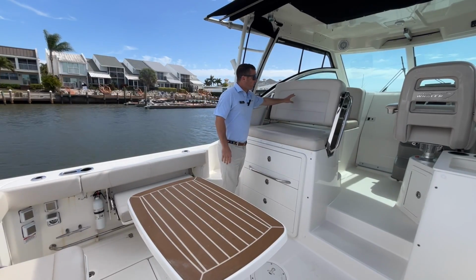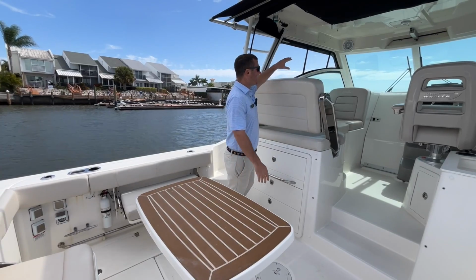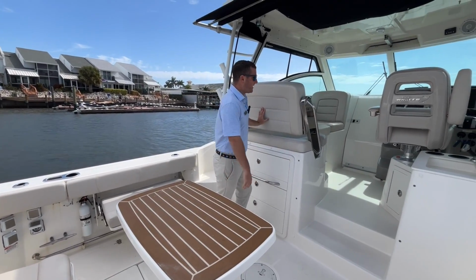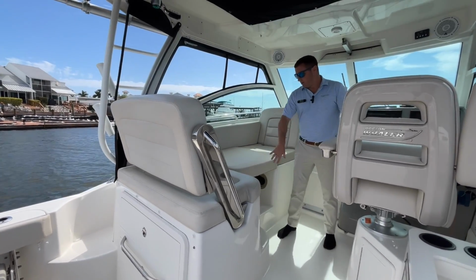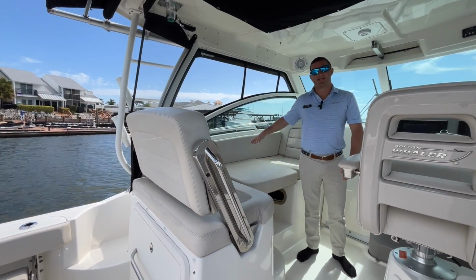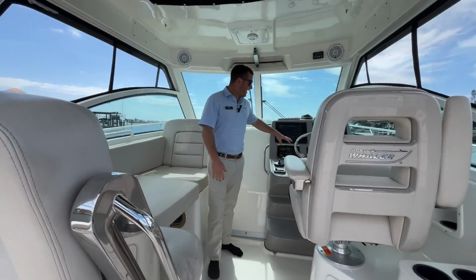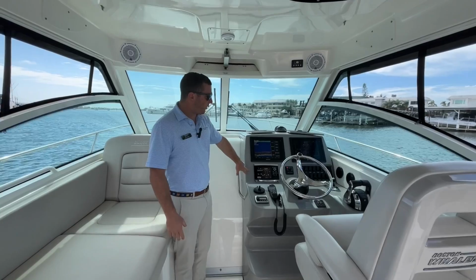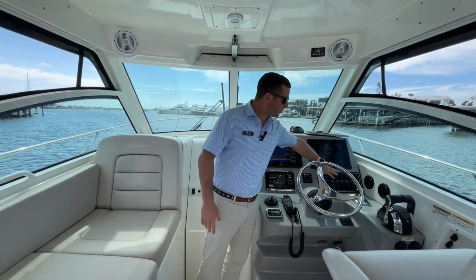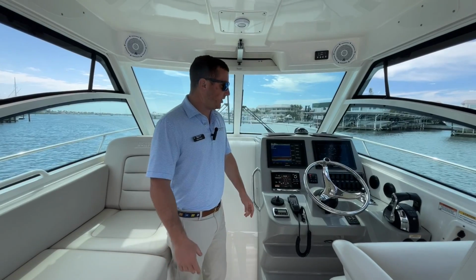Moving forward, you'll see a convertible seat which does flip back and forth if you wanted to use it for the cockpit seating or aft facing to join your guest. Moving into the cockpit, you'll see a little lounger area here with a removable station if you wanted to add a table and have a little dining area inside here. Moving over to the helm, you'll see this boat is equipped with twin Garmin screens, as well as a Mercury VesselView, accompanied by all your switch panels, as well as your joystick piloting by Mercury.